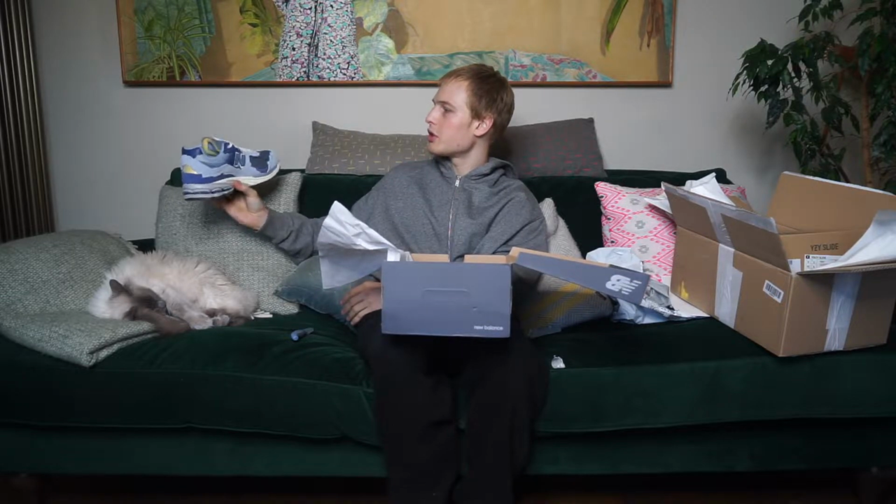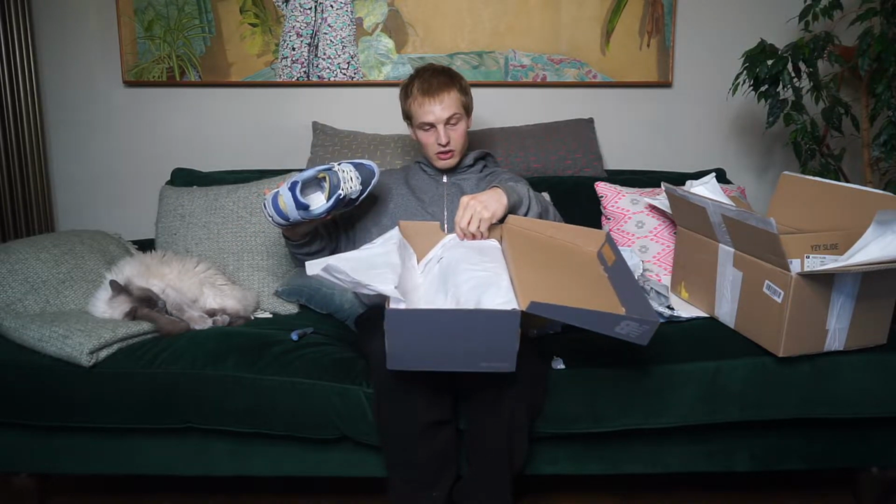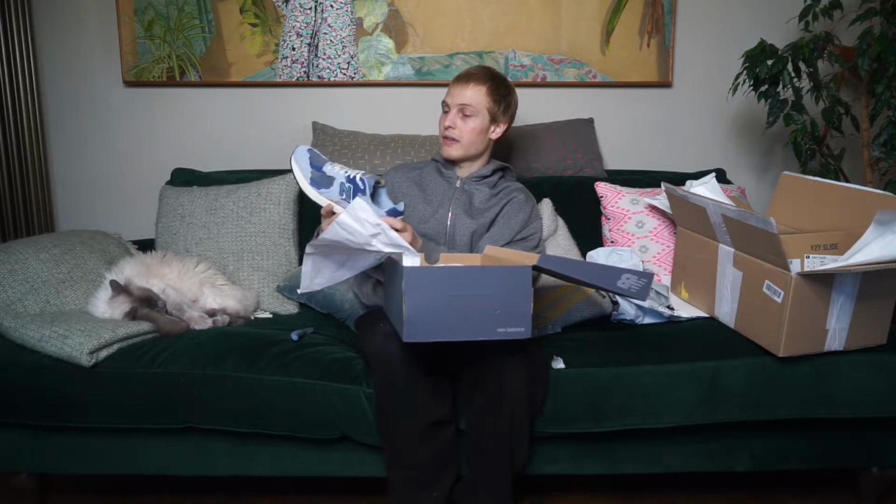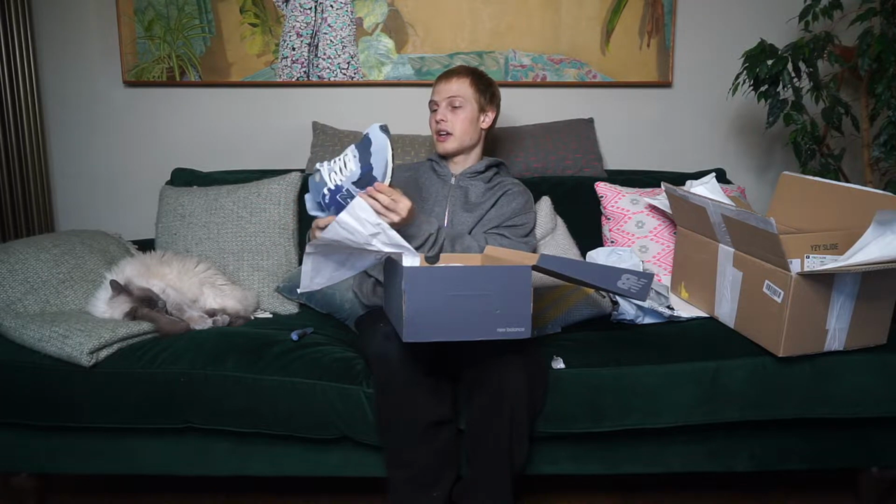Definitely more of a summer shoe, but it says it's meant to be purple, but definitely more of a blue, and nice tonal blues throughout, and a classic clean colorway.